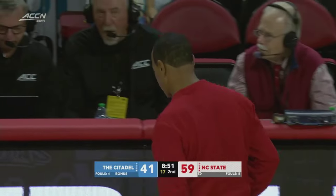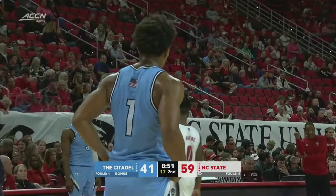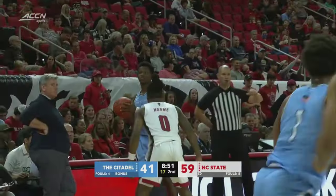I think especially if they're going to creep back into this game somehow, Madison Durr is going to have to get going, and they're going to have to start to get some defensive stops. NC State's got some really good looks. They've been patient and knocked down shots when they need to.